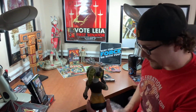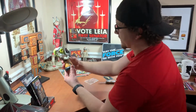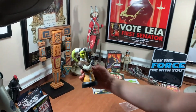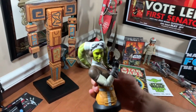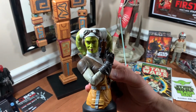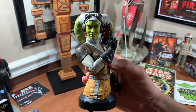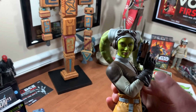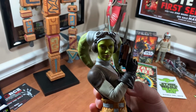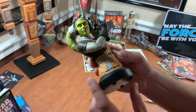Alright, so here we have the Hera Syndulla. And it's always a little bit difficult and slightly challenging to get the likeness down of an animated character. And I think a lot of times they do their best to kind of put their own design on characters from animation. And we can see here with Hera, she's got her blaster, which is awesome. And obviously she's got all of her goggles and head pieces and everything.